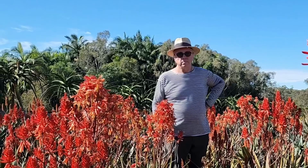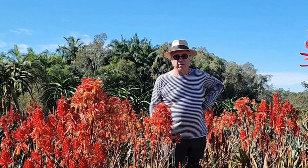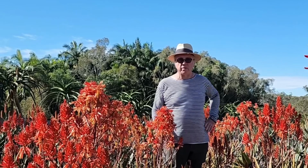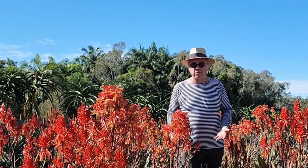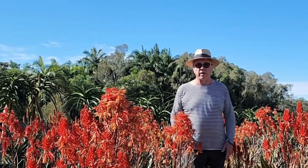Now, a final word from Mike Dent regarding the range of growing. Many people believe that aloes are desert plants. However, whilst there are some aloe species that grow in deserts, this range is a range that tolerates a wide range of conditions, tropical conditions, dry conditions, and really in times of rain they thrive. They love the rain as long as the soil is free draining.